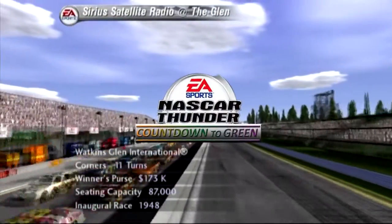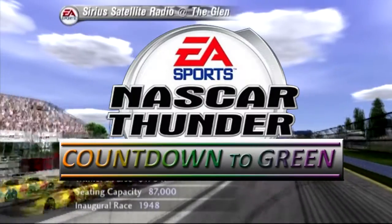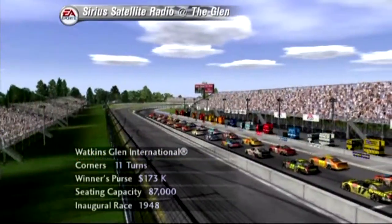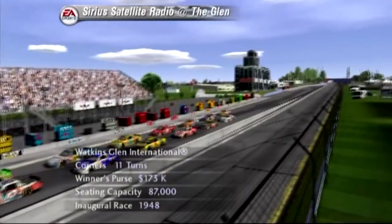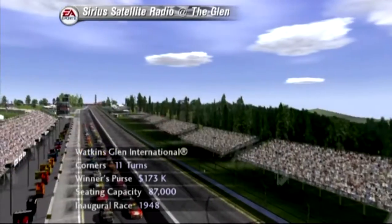This is the NASCAR Thunder countdown to green as we get set to go racing. With the cheers from Indianapolis still echoing across the racing world, the Winston Cup Series is ready to attack the road course at Watkins Glen. The chase for the Cup Championship gets more intense with every battle, and for the stars of NASCAR, today brings yet another challenge. Give me fuel, give me fire, give me double shot inside!